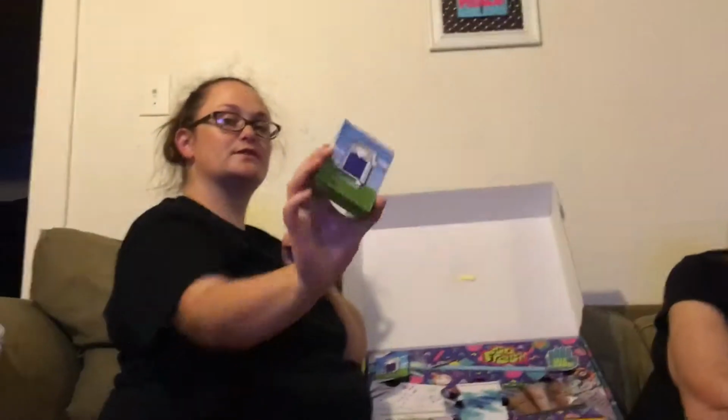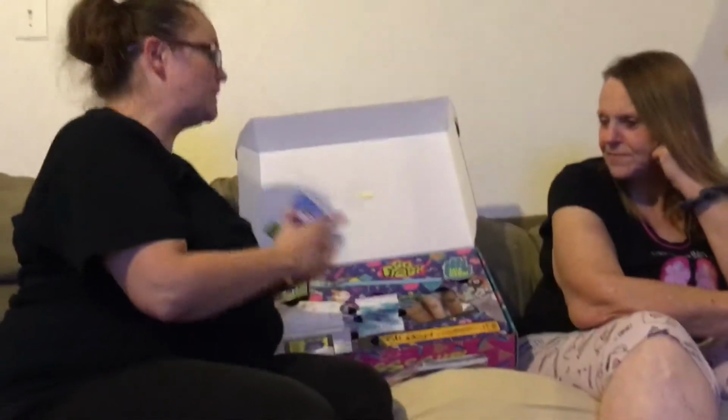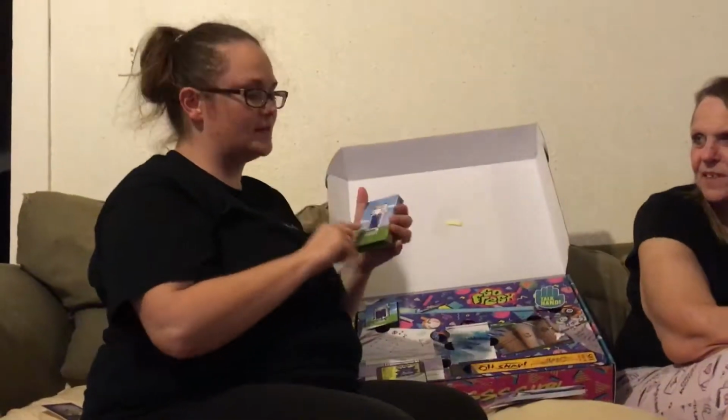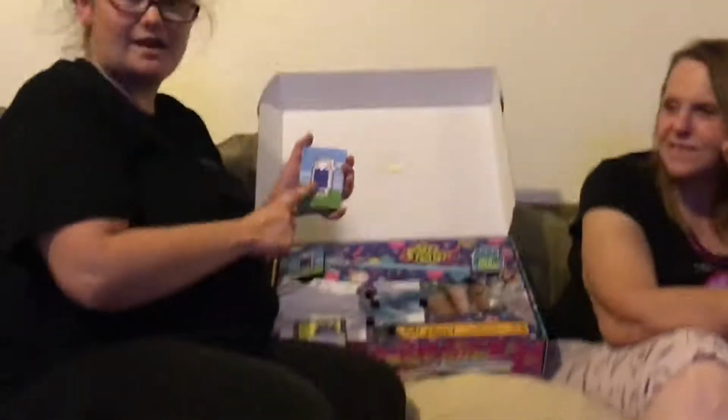And we also have our solitaire cards. Oh, wow. It looks like an old computer. The reason why it's the cards is because if you look at it, that's what you would click on to play solitaire on the computer.